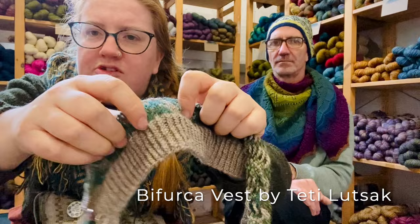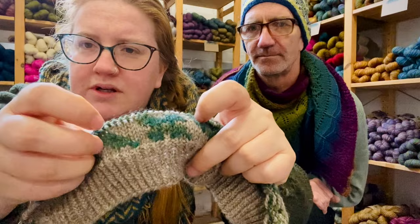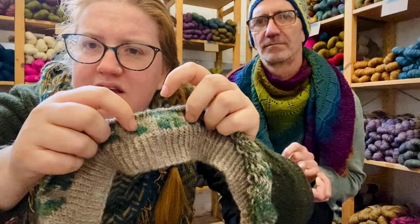But I've just started some colourwork. Yeah, it looks good. And it's really nice the way the variegated green is working up. Just adds a little bit of interest. So this is a leaf pattern, but I can't really see it yet.